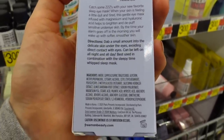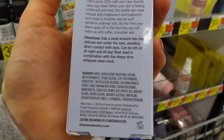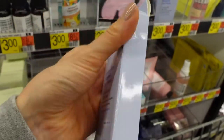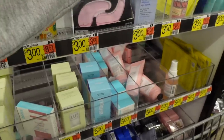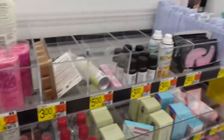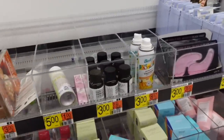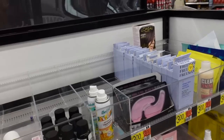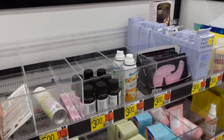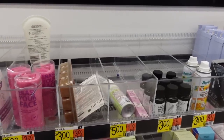I don't know that there's much in here, though, that'll actually depuff. They claim the magnesium and hyaluronic acid depuff, but puffiness can be improved by watching your sodium content in your diet and controlling seasonal allergies, if that's an issue for you, as well as considering sleeping on your back with the head of the bed ever so slightly elevated, or, you know, a pillow underneath your head.